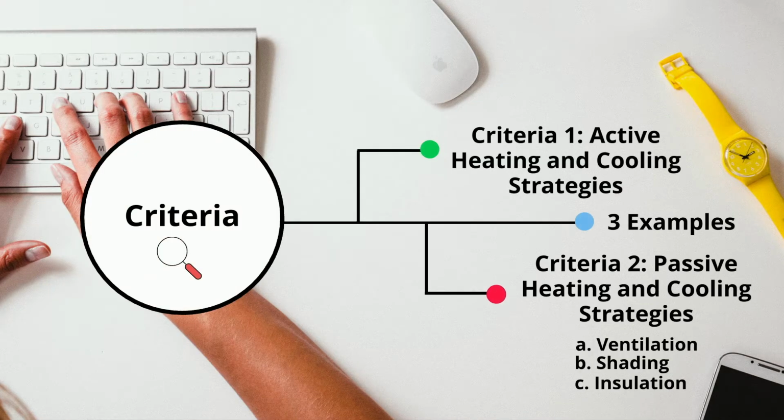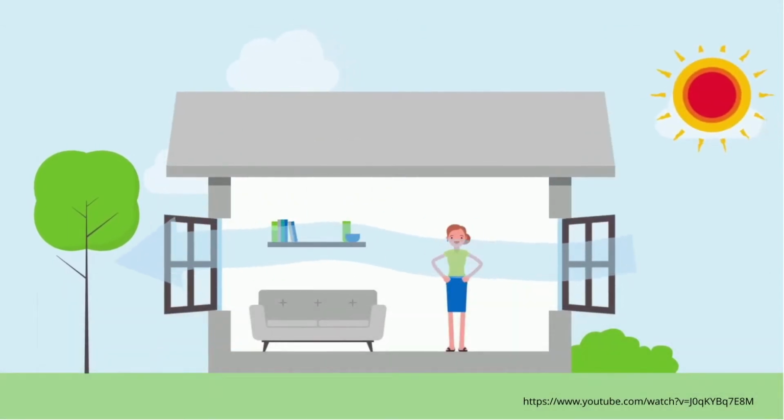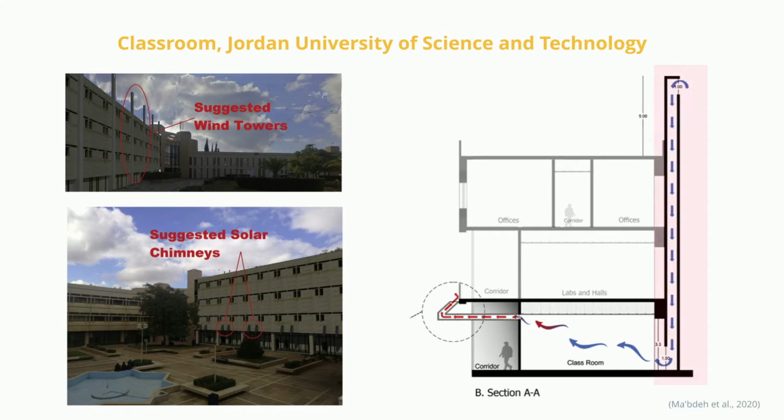Moving on to criterion 2, ventilation. For Mediterranean regions and other hot climates, ventilation is an important cooling strategy that needs meticulous design depending on window placement, window-to-floor ratio, and direction of air movement. Exploring this criterion, a wind tower assisted by solar chimney resulted in 106 more hours of comfort during February and 170 more hours of comfort in August.